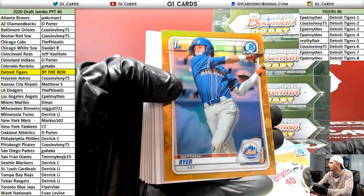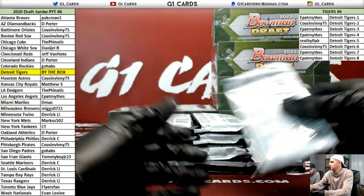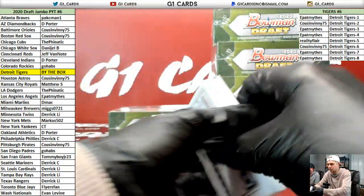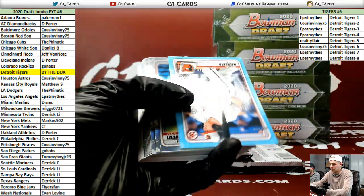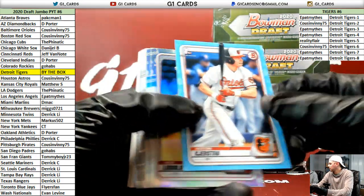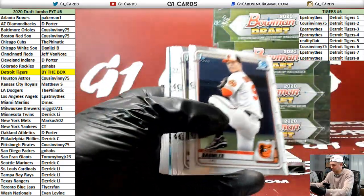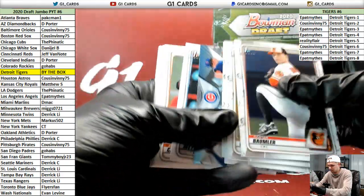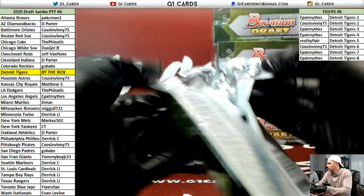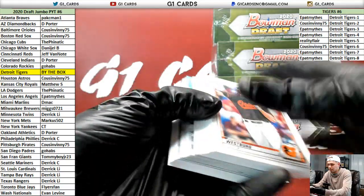Holden Powell. Can't be bothered with the chrome cards. Matthew Dyer, gold for the Mets out of 50. Jurstad, nice. Orioles. 63-7. Holy crap.